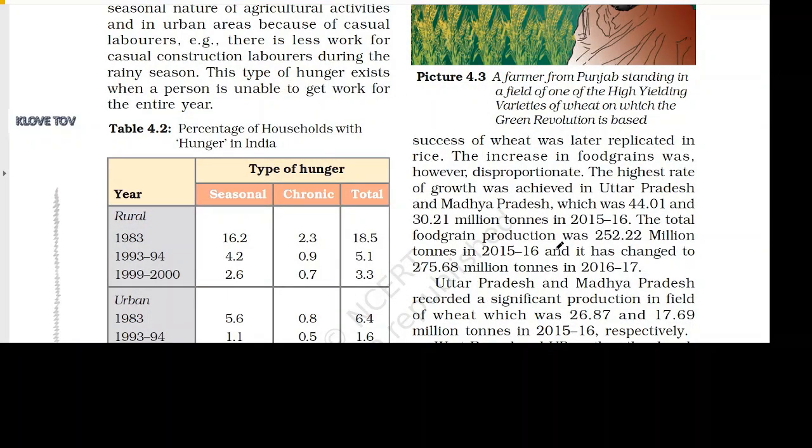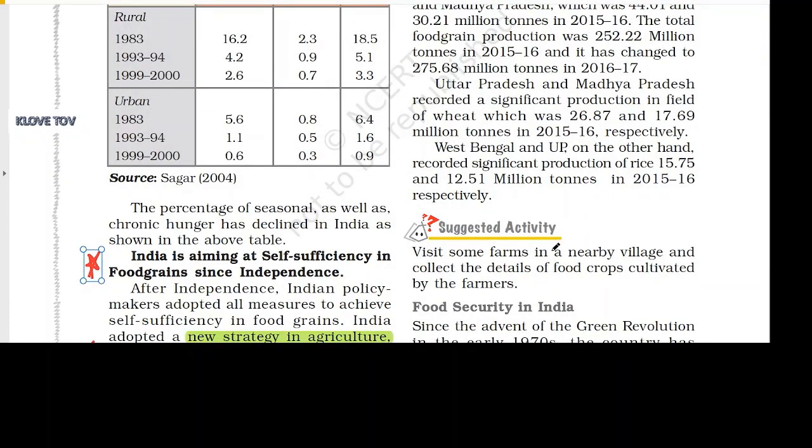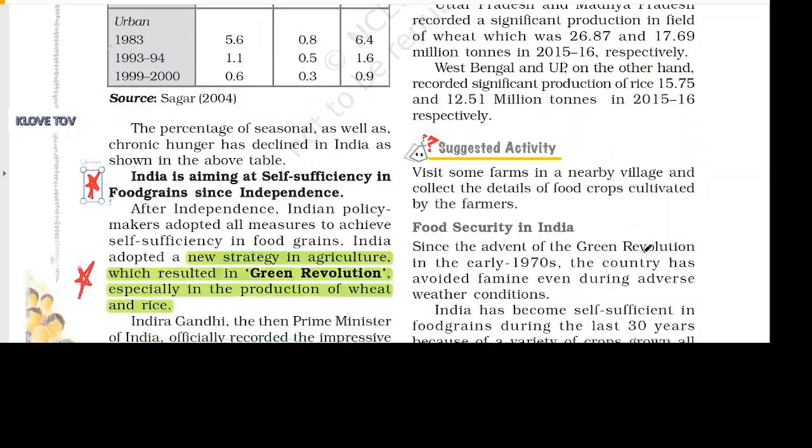The increase in food grains was, however, disproportionate. The highest rate of growth was achieved in Uttar Pradesh and Madhya Pradesh, which was 44.01 and 30.21 million tons in 2015 to 16. The total food grain production was 252.22 million tons in 15-16 and it has changed to 275.68 million tons in 2016 to 17. Uttar Pradesh and Madhya Pradesh recorded a significant production in the field of wheat which was 26.87 and 17.69 million tons in 2015 to 2016 respectively. West Bengal and UP on the other hand recorded significant production of rice, 15.75 and 12.51 million tons in 2015 to 16 respectively.